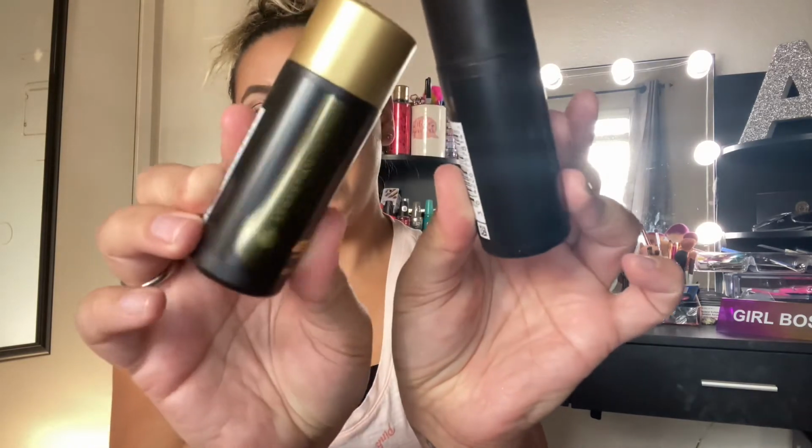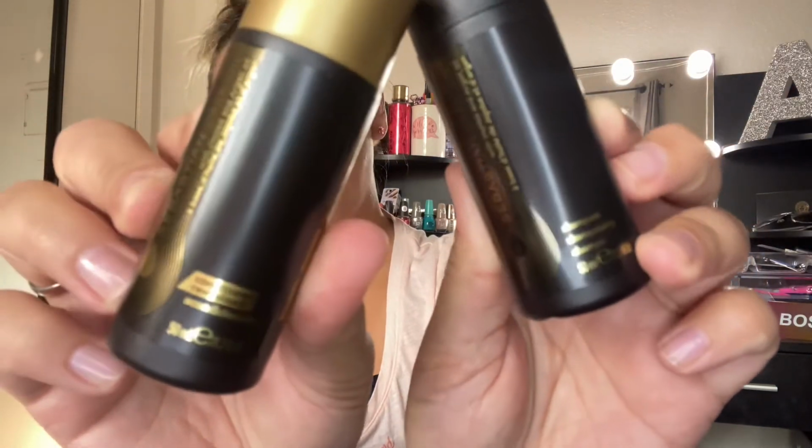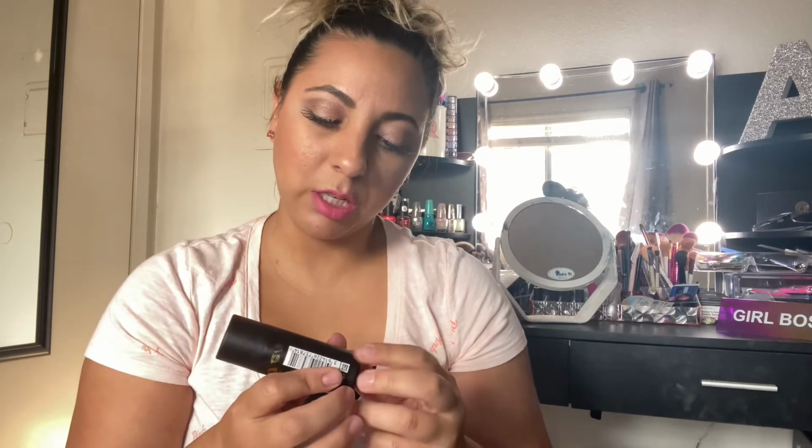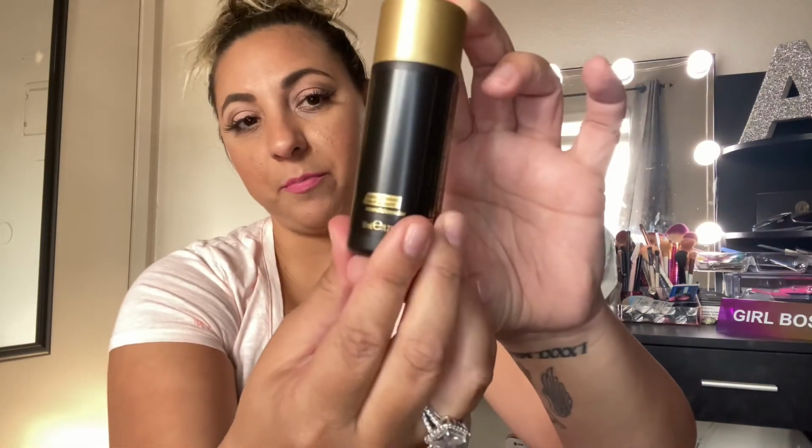Yay! These are both by Professional Sebastian. One is a conditioner and one is a shampoo. Yes, shampoo and conditioner. So this one is the Professional Sebastian Dark Oil with jojoba and argan oil shampoo. And it is 50 milliliters. Look at how big that is. This is like a travel size. It smells so good. And this one is the conditioner. And it also has the jojoba and argan oil. Let's smell it.